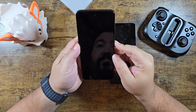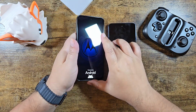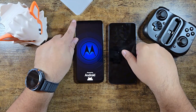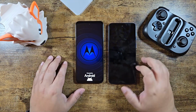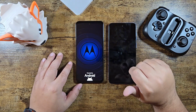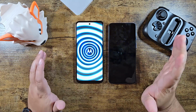So I will boot it up and we will see if the screen is any better than the contending old 2024 G Play here that I unboxed not too long ago. Let's just go over some of the things that you should know about the phone. It is 5G capable. The MediaTek Dimensity 7020.